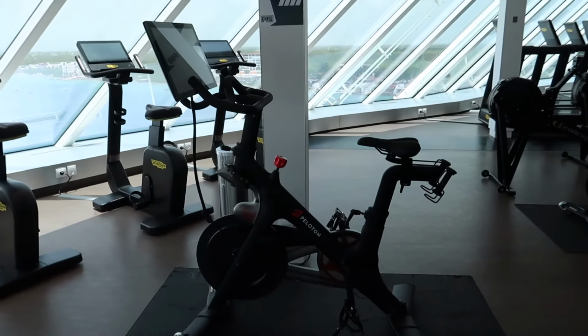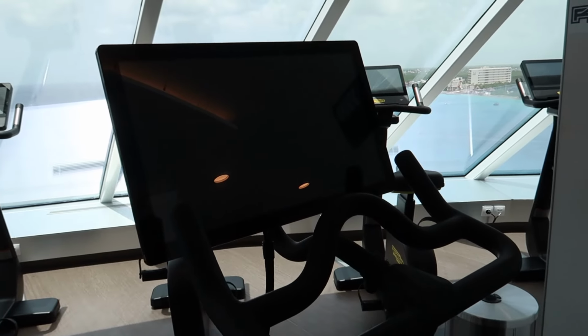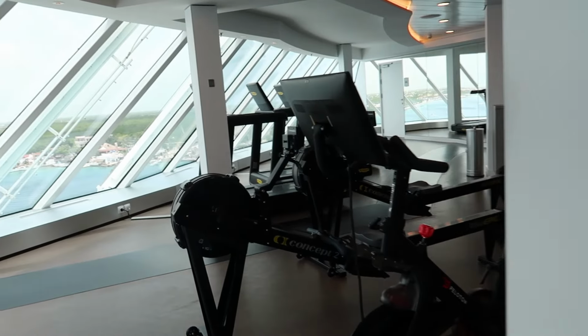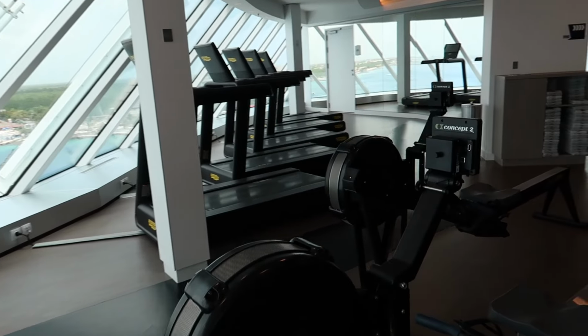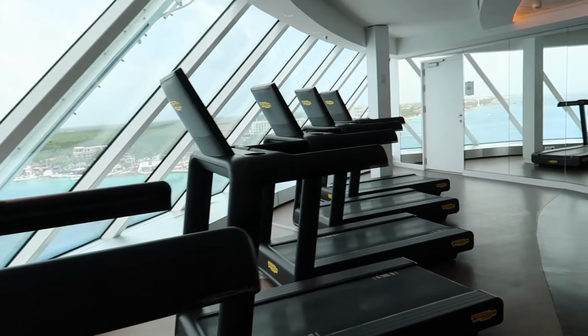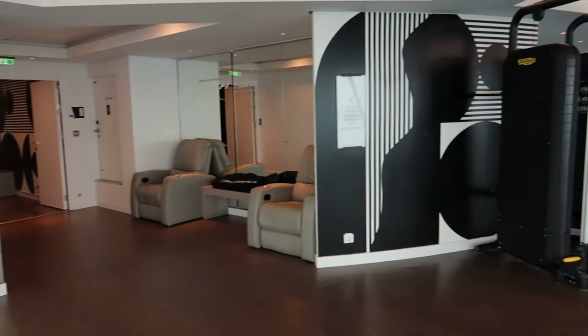couple Pelotons here too. So what I read was with the Pelotons, if you head down to the spa, they can set you up on the Pelotons. We got two more Pelotons over here. We've got some rowers, some more treadmills, and then lots of open space here just to kind of do some stretches and things like that.